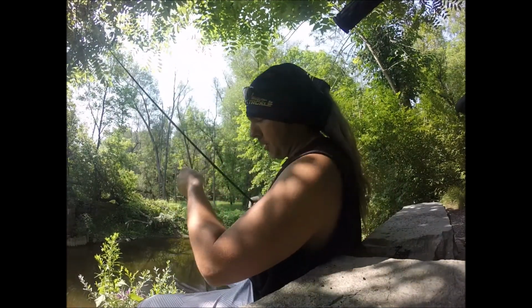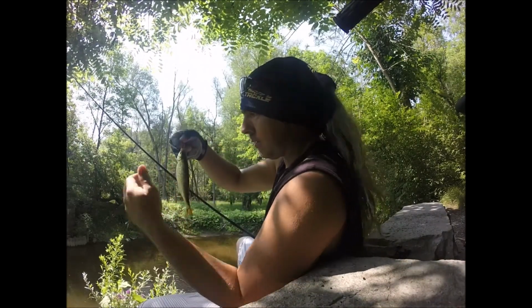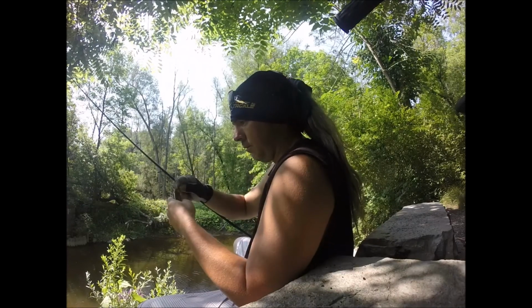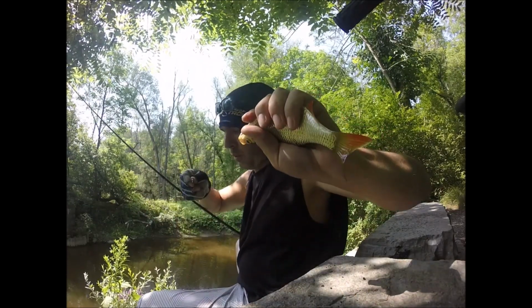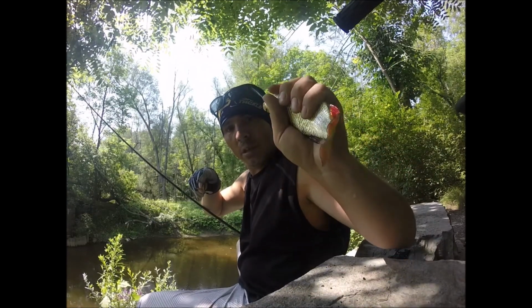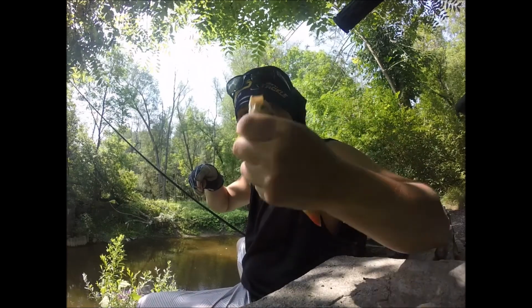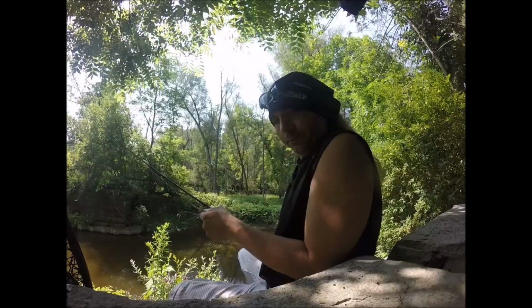Alright, so we've reached a theme here today. It's called invasive species. This here is a rudd, a European rudd. It's a river fish. They do not belong in our waters. So like the last 2 that we caught, that goes behind us in the bush, baby.